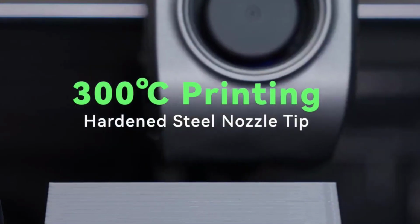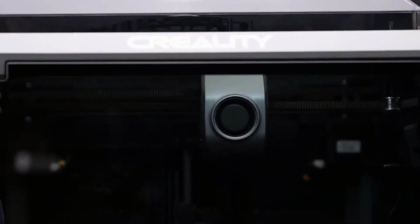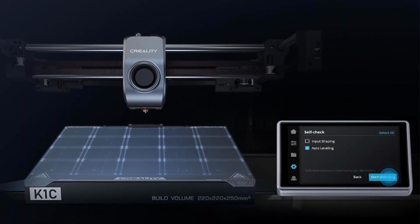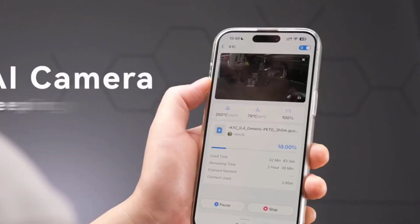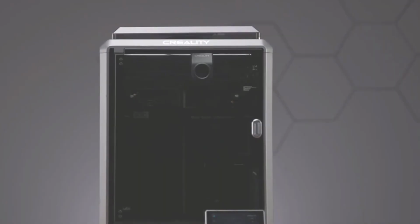One of the standout features is its AI-powered camera, which allows real-time monitoring and alerts for any printing irregularities, adding a strong layer of reliability and user convenience. Combined with an effective air purification system, this printer is not only fast and smart, but also clean and quiet, ideal for both serious creators and advanced hobbyists.